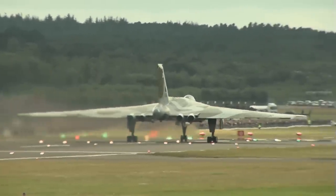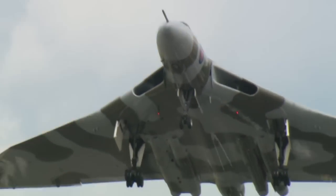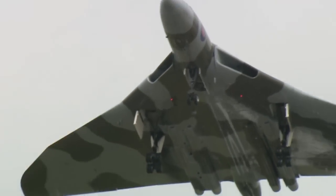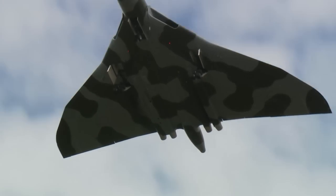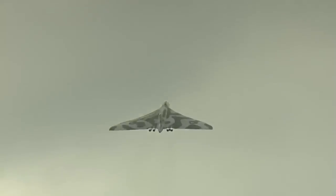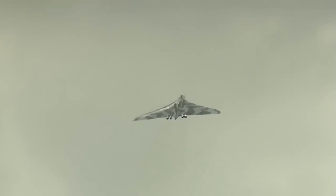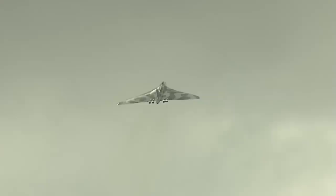The Vulcan carried no defensive weaponry, instead relying on its ability to fly fast and high to avoid interception, although they were also equipped with electronic countermeasure systems. But during the 1960s, tactics were changed to low level. The Vulcan proved as capable at low levels as it was at high level operations.